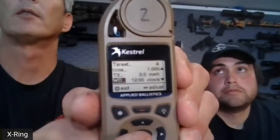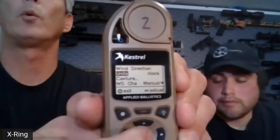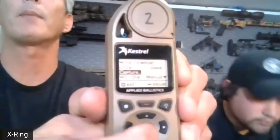Wind direction, 12 o'clock, okay? Now, we don't know that it's 12, we haven't taken it. So if we wanted to capture, we'll just go down to capture, and we're going to pretend that the wind is here, okay? So I'm going to hit capture, point the back of the unit into the wind for wind direction, wind speed one, wind speed two, start, capture, go.